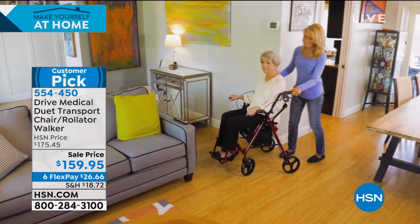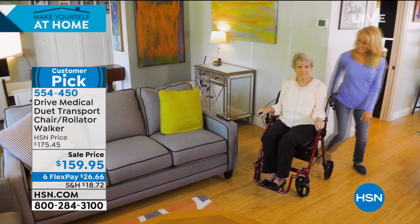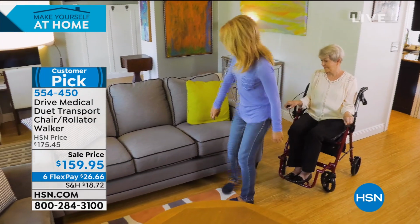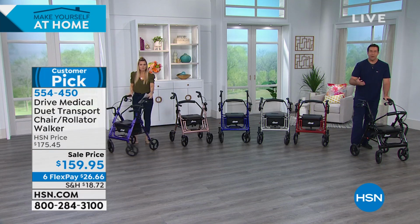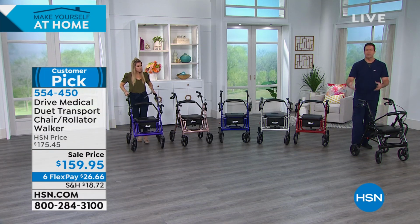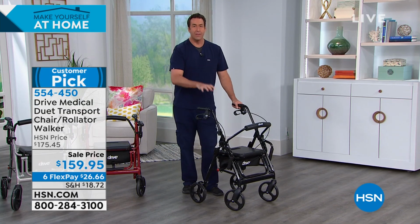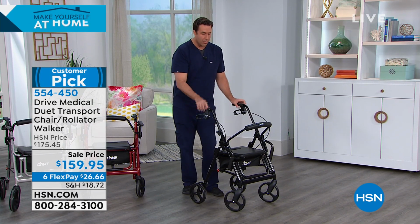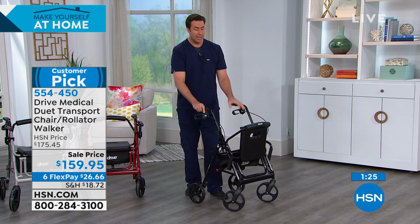Yeah, and like I said, tool-free assembly. So when you pull it out of the box, all you're gonna do is slide those handrails in and put the pin in exactly what's right for your height. It only weighs 20 pounds, everybody, so when you get it home, you're not gonna have to worry about lugging around something heavy. That's what the Duet does, 20 pounds, but again, the safety and security of up to 300 pounds.